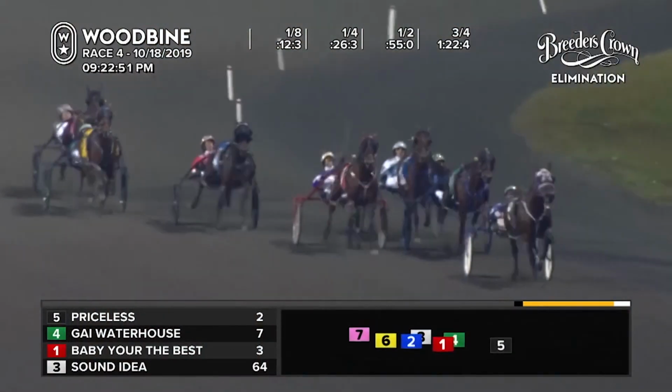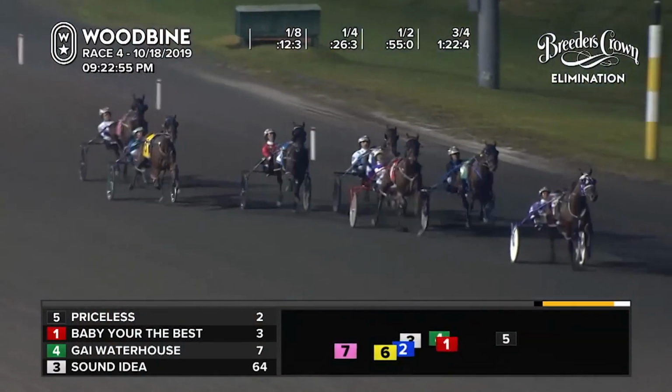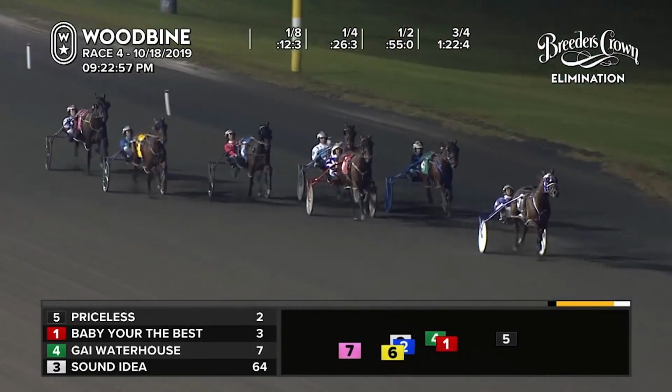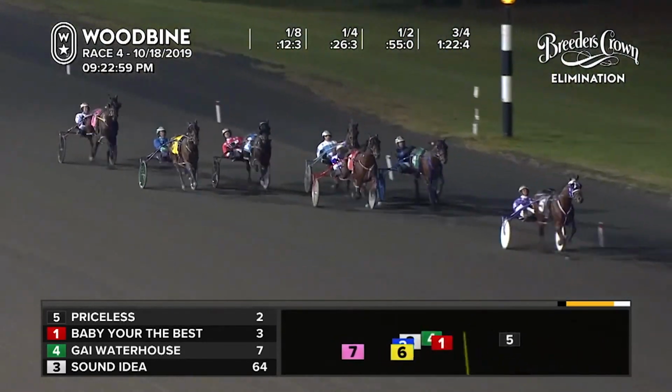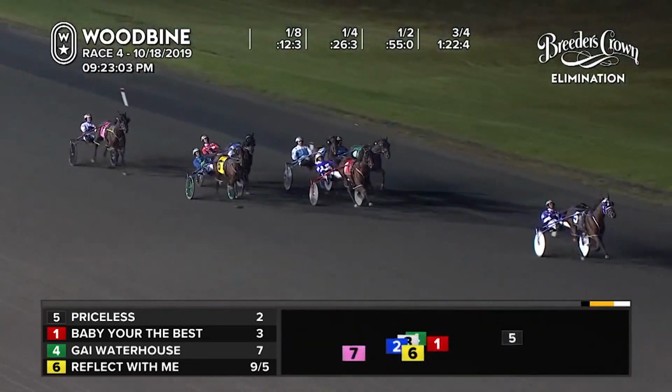So Reflect With Me, post 8. Also not ideal, but you're in it. So what were your thoughts on her? Yeah, not an ideal post, but she's shown that she's done her best work closing. So I think there'll be plenty of pace in that race with Priceless and Lion Sentinel inside of us. They're going to make sure that it's an honest fraction. So hopefully they give her enough pace that she can close into.